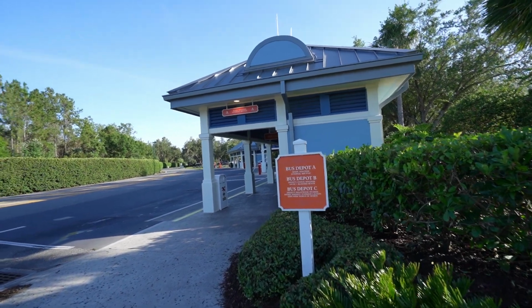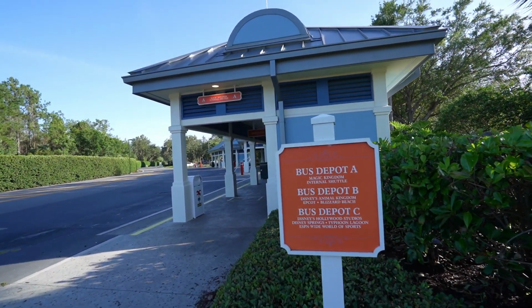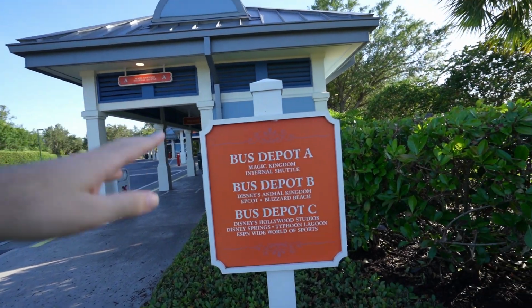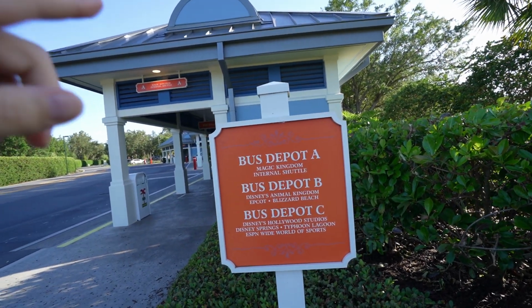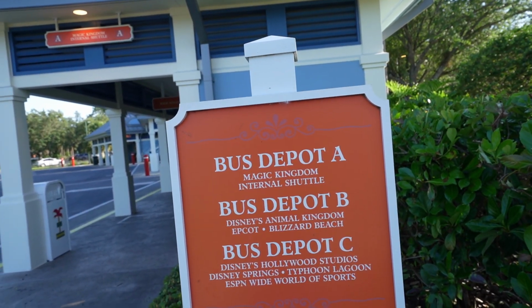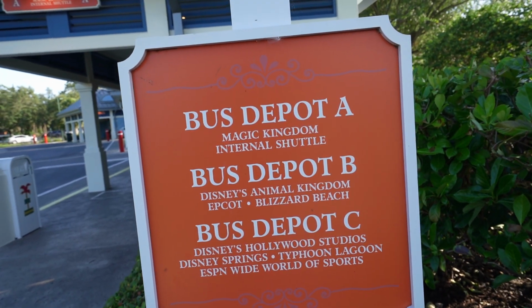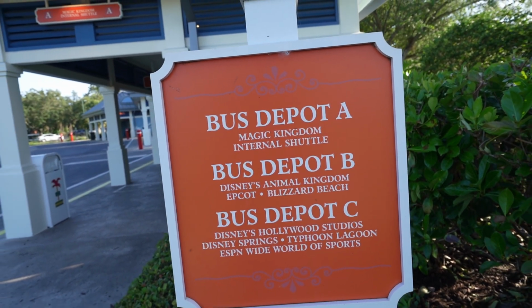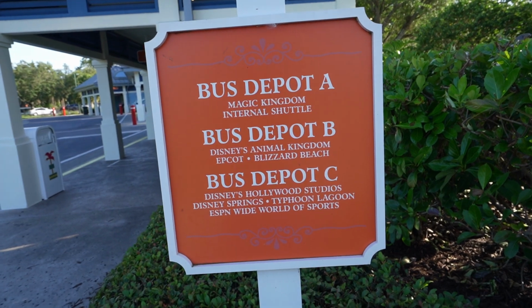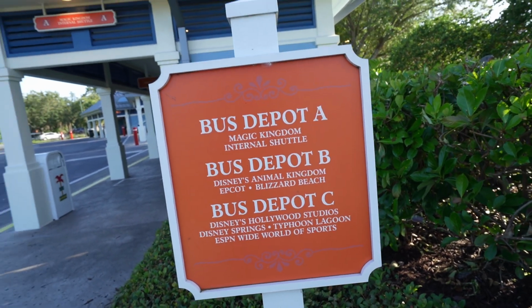Now, because this resort is massive, they have multiple bus stops, just so you know, and this is just showing this bus stop here. So Bus Depot A will go to the Magic Kingdom, and then it's the internal shuttle, so I believe that's what takes you around the resort. Bus Depot B will do Animal Kingdom Lodge, Epcot, and Blizzard Beach, and then Bus Depot C will take you over to Hollywood Studios, Disney Springs, Typhoon Lagoon, and the Wide World of Sports.